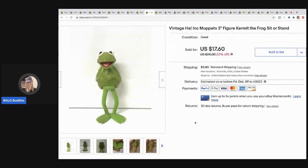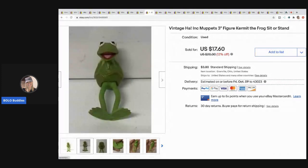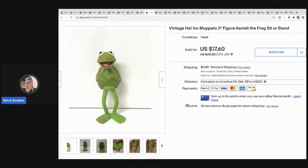The next item I sold is this little vintage 3-inch Kermit the Frog figure. He can stand or sit, and I sold him for $17.60 and the buyer paid shipping. And honestly, I can't remember where I got him, but I probably paid a dollar or less for him.